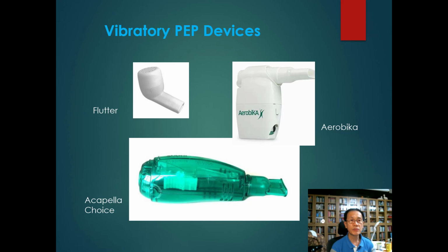Shown here are vibratory PEP devices, pretty similar to the PEP devices shown earlier. However, these devices contain a piece of equipment inside which helps vibrate the airways. So when a person blows through this flutter, there's a steel ball that vibrates. Oscillation is transmitted to the airways of the person, and this helps loosen the secretion and helps mobilize the secretions as well.